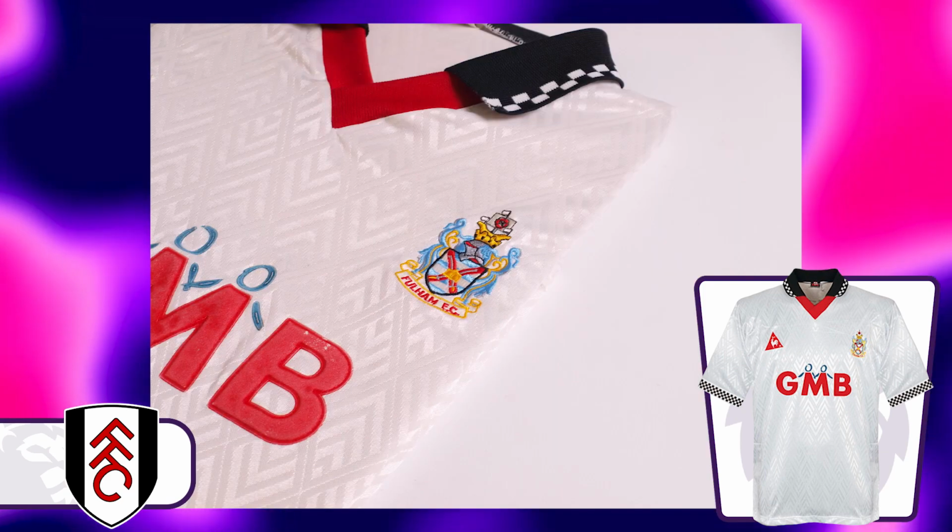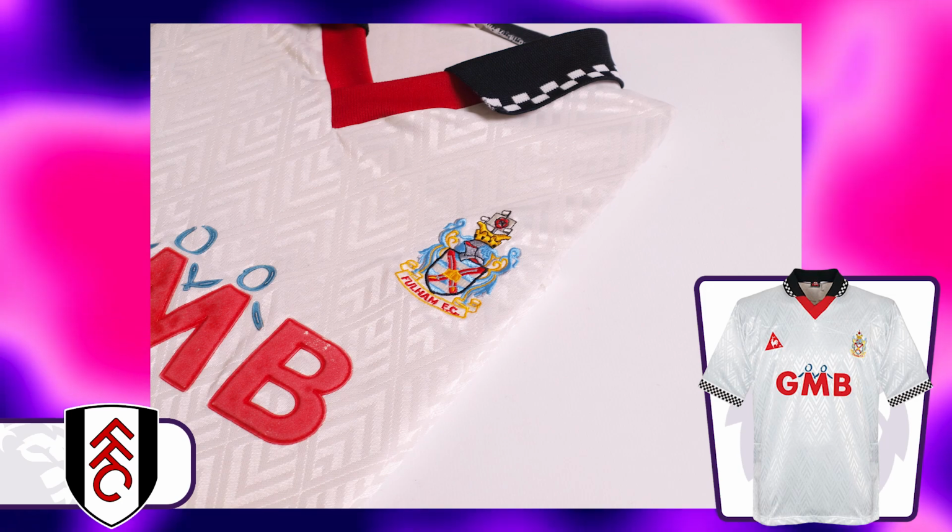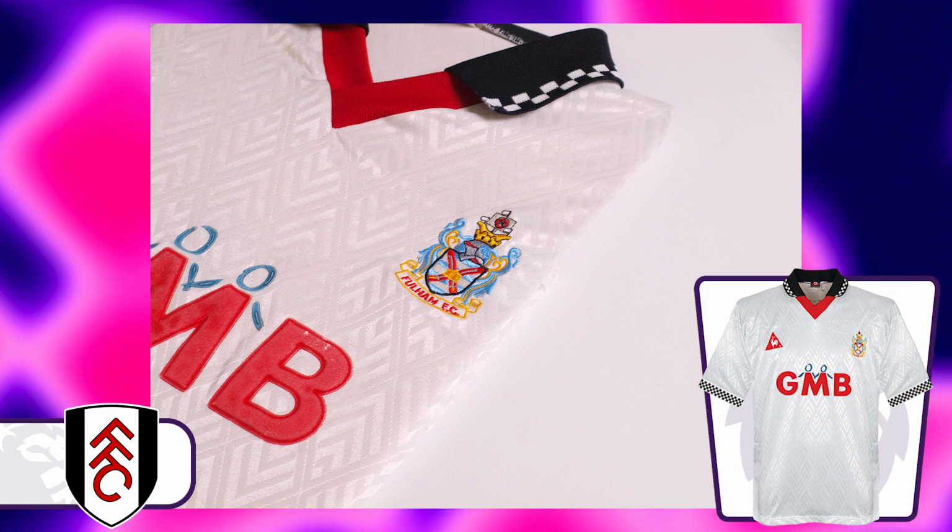I'm a particularly big fan of the checkerboard design, which can be seen on the collar and the cuffs of the sleeves. I think Leicester did something similar this season, which was a shirt I actually quite liked from them. We've also never seen this checkerboard design on any other Fulham shirts since, which is a shame because, as I mentioned, it's the design element I quite like.